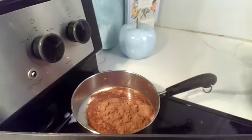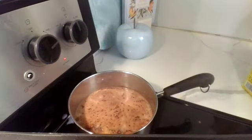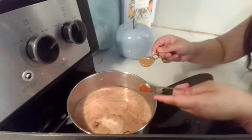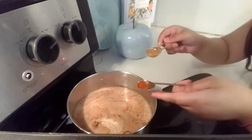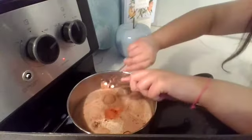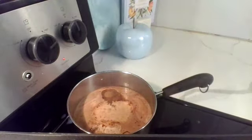Now time to add our sugar. You need 3 tablespoons of granulated sugar. Okay, so now you're going to add your spices. The recipe calls for 1 teaspoon of ground cayenne, but I really can't handle that, so I'm going to put like 1/8 of a teaspoon, and then 1 teaspoon of ground cinnamon. Okay, now 1 teaspoon of vanilla, and let it boil.